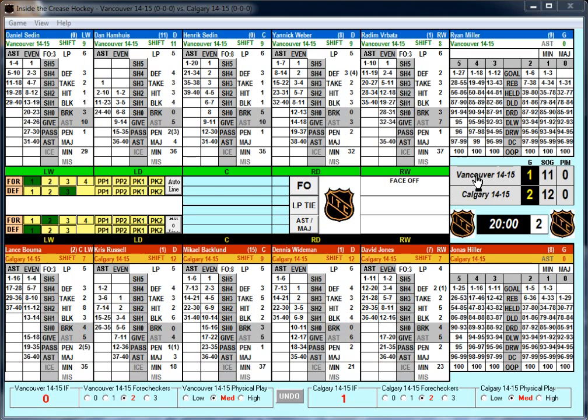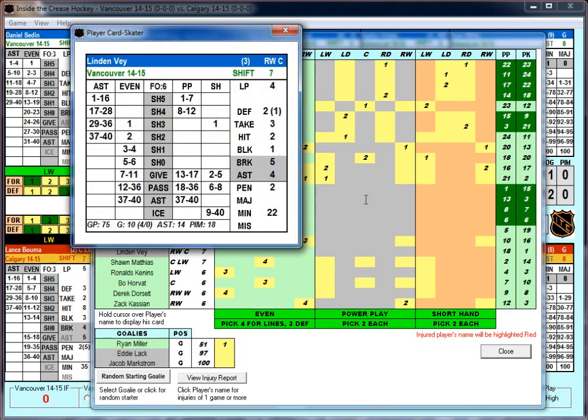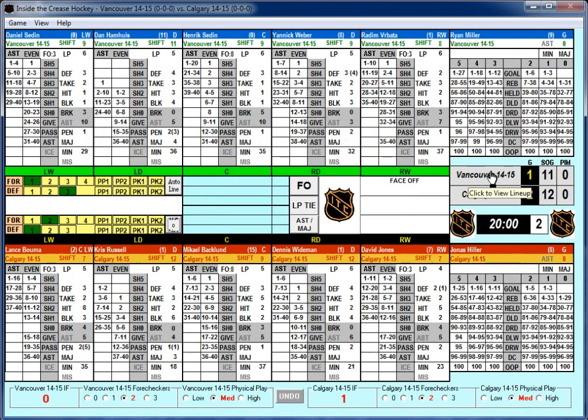And I'm going to show you guys just a few things. If you click one of the teams, it'll bring up their little lineup sheet and everything, so you can take a look at that. So that's kind of a handy little thing.